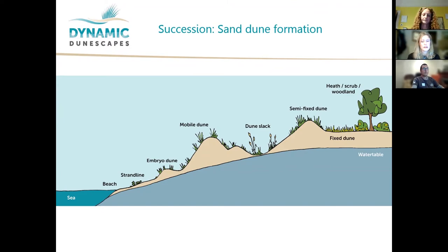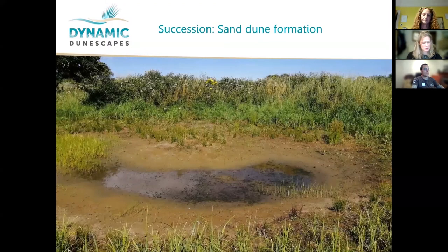In comparison, pools that are wet all year round are more likely to contain fish or common amphibians, which then outcompete the specialists. So what we really need is a water table that is just about to breach through the sand, creating these damp, wet or seasonal pools. So this is an example of a little pool at Coppicing.